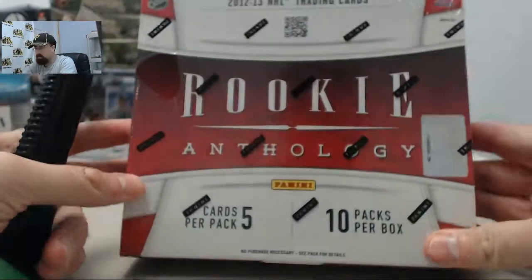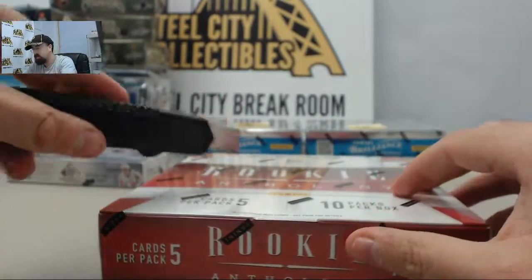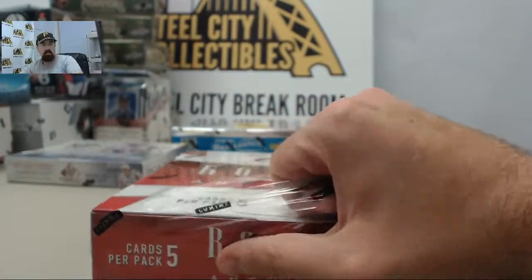And here we go for Goob. It's going to be the 2012-13 Panini Rookie Anthology Hockey. Goob, good luck, and let's get to breaking.